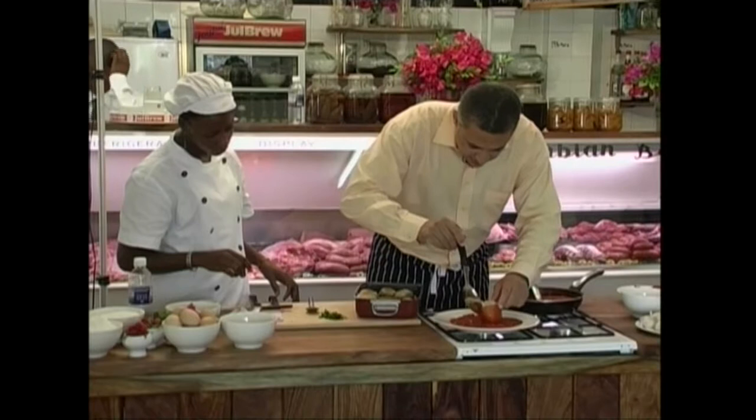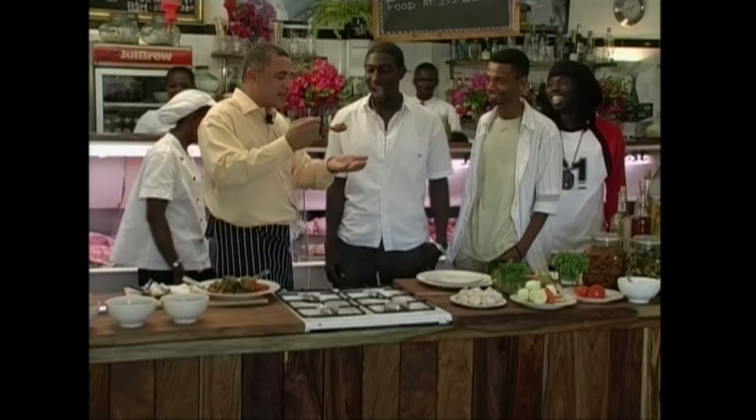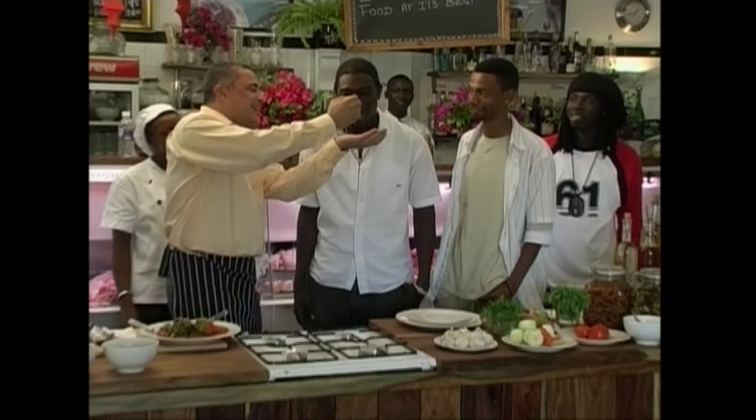Here we've got our beautifully stuffed peppers and tomatoes lying on a bed of nice tomato sauce, stuffed with minced beef and rice, with some breadcrumbs on top to give it a crunch. Enjoy your meal. Bon appetit. So let's go. One, two, three, hooray. All right, there we are.